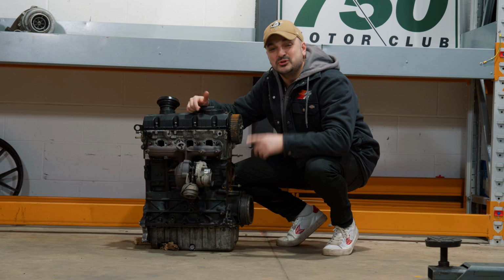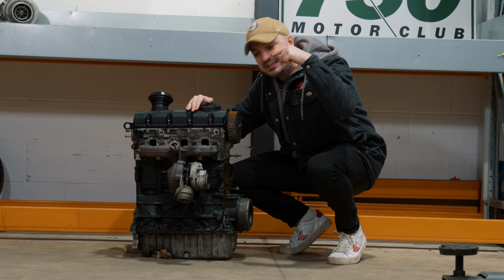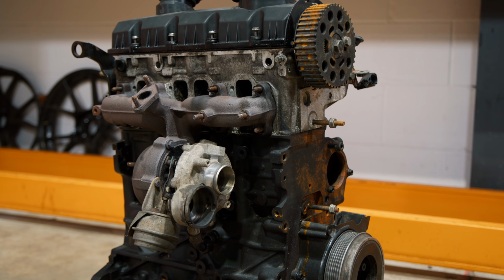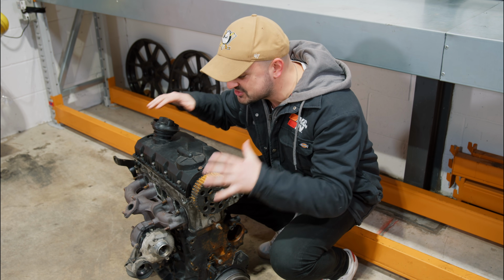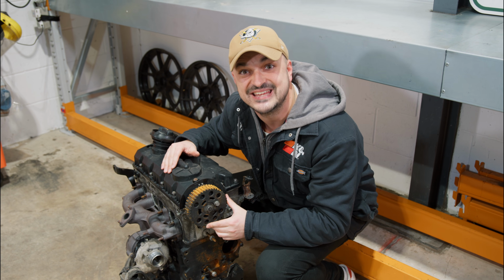I've bought VW's greatest engine ever, and we're going to strip it apart to see what makes it one of the best engines in the world. For £75 on eBay, I've bagged myself a truly legendary engine, the Volkswagen 4-cylinder diesel PD 130, the 1.9 TDI.